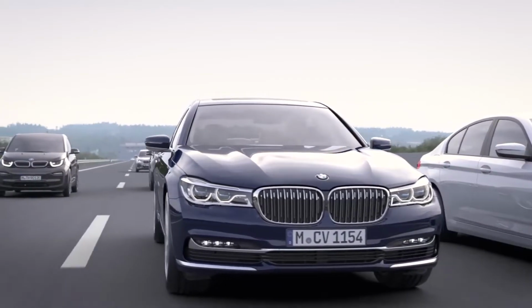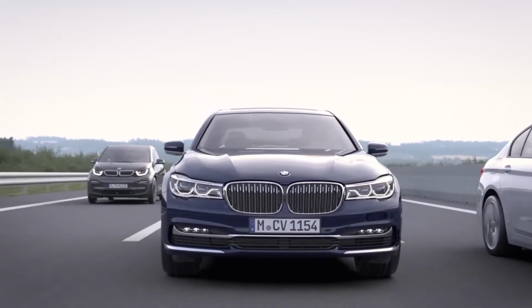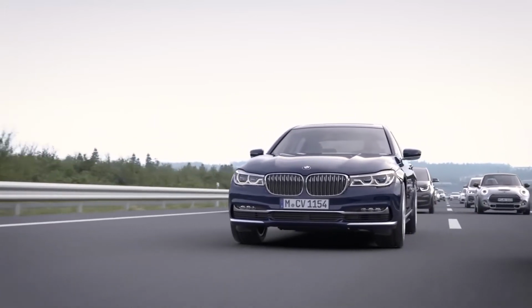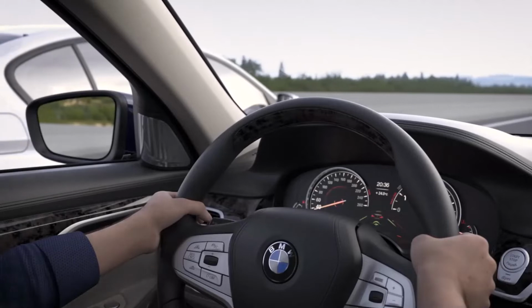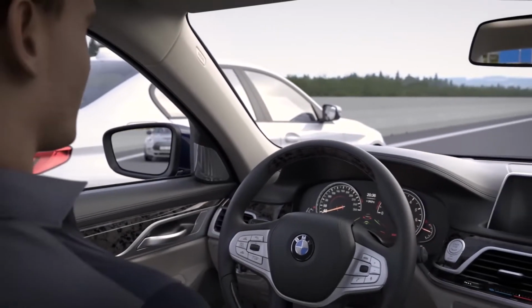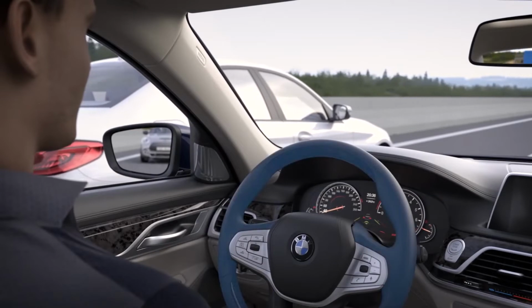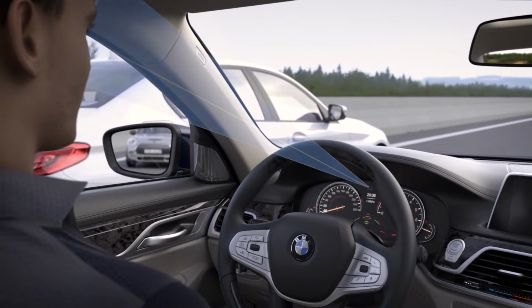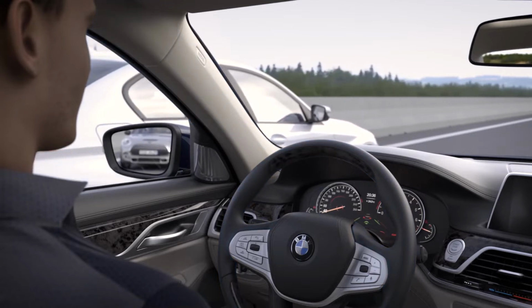As soon as the vehicle is in a traffic jam situation at a speed below 60 kilometers per hour, the system can be activated and support the driver in controlling the vehicle. This does not require that the hands touch the steering wheel, but the driver must pay attention to the traffic conditions.